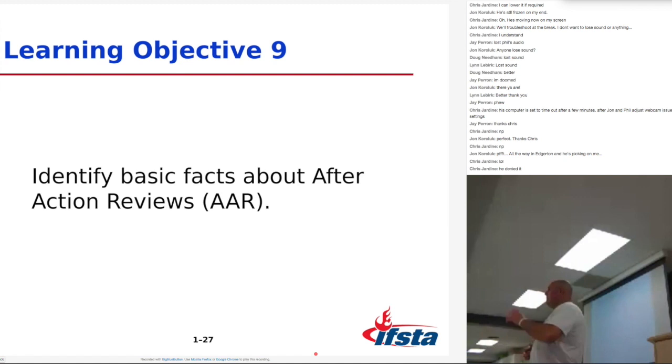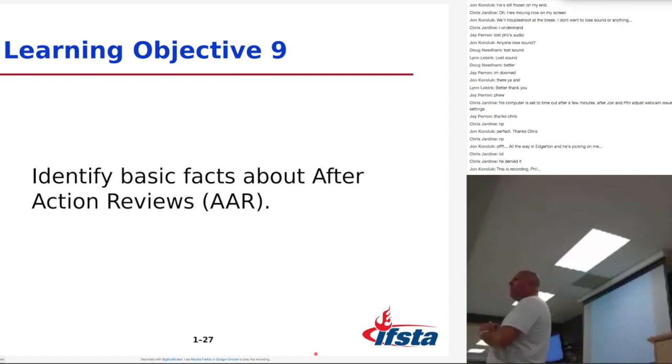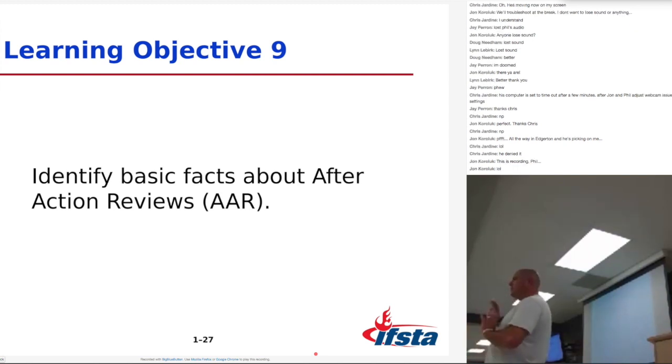Okay, debrief. It's good to do it right on the scene, a quick one. And then go back when you get to the station and things are cleaned up, everybody's back in service, and then do a bigger debrief. That's where you would want to highlight any errors, or things that we can do better. It's not something you want to do in public.